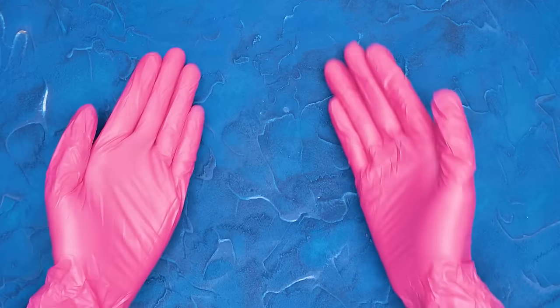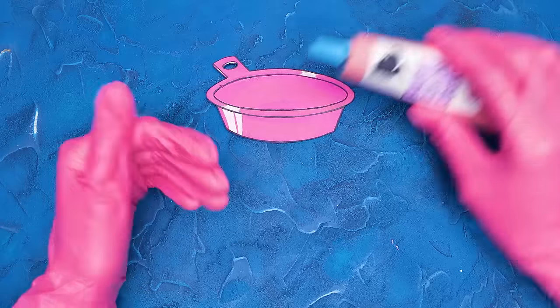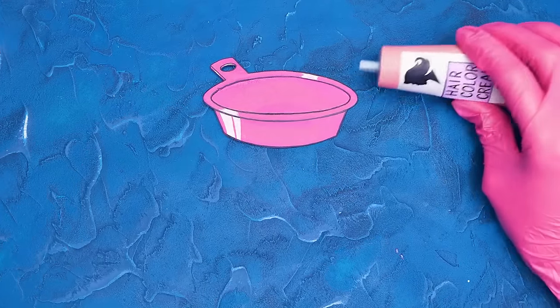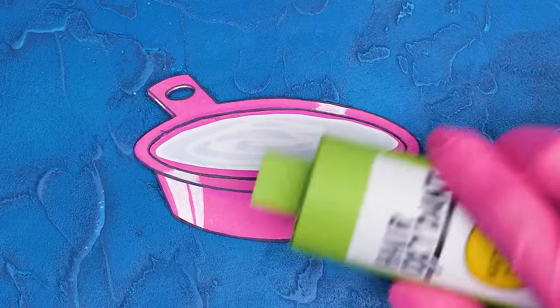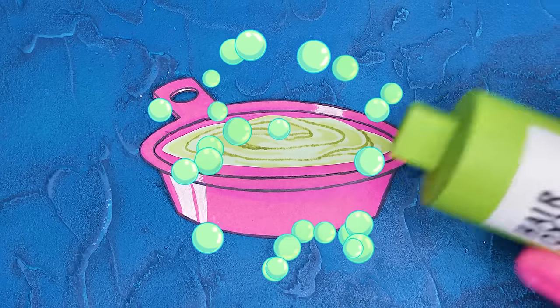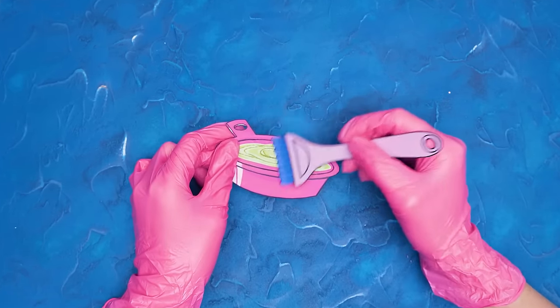We will start with her hairdo. A tip from a pro, you need to wear gloves for this work. Let's proceed with the hair dyeing. I think our doll will look fine as a blonde. Oh, I almost forgot an important ingredient. Awesome. Now let's mix it thoroughly and the makeover will begin.